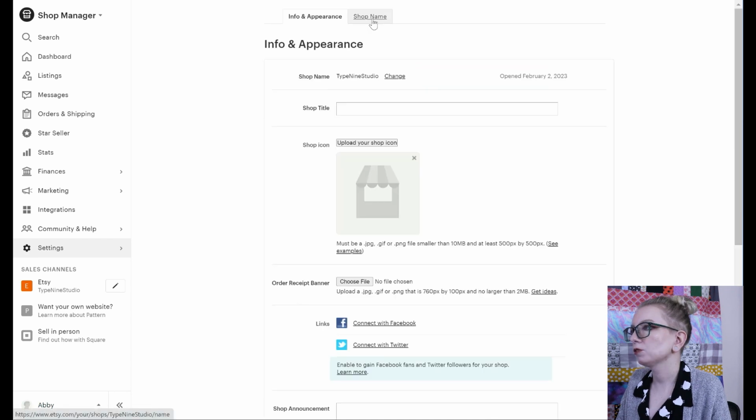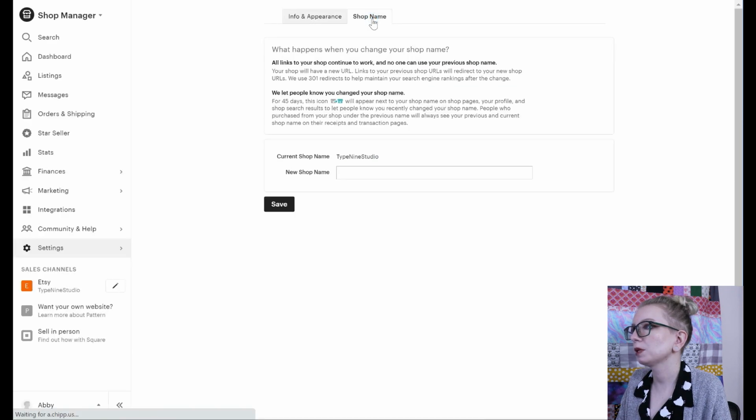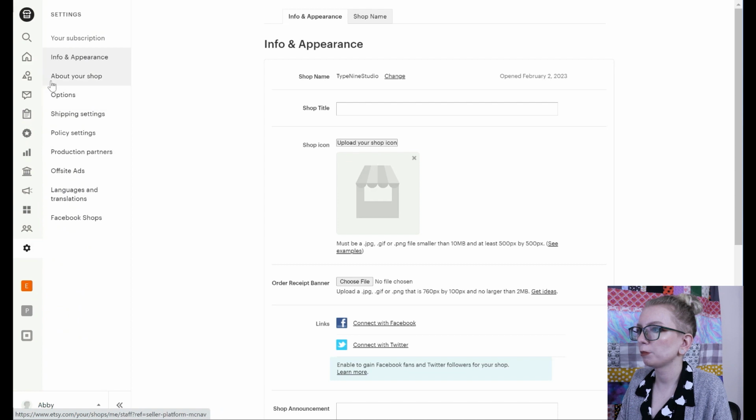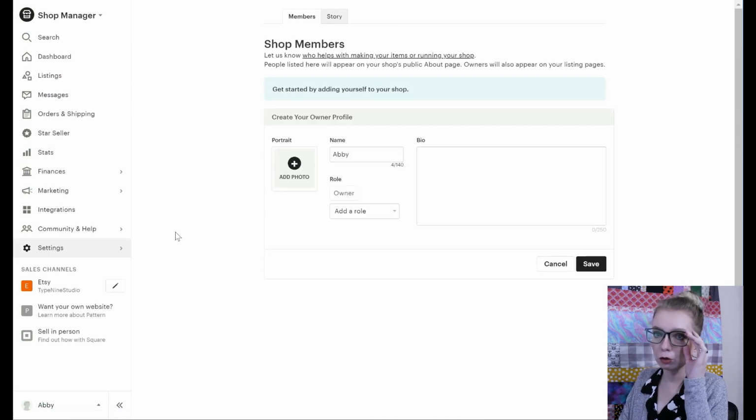Then at the top of the screen, there's another tab for shop name. So if you want to change your shop name, then you can do so, but you don't have to. So then the next tab is going to be the About Your Shop. So you can create your own profile. So you do want to have a profile picture here. And I would suggest to make this an actual photo of yourself to make it look more personable, like, you know, an actual person instead of just another logo. And then write a brief bio about yourself. And then another tab at the top here is story.